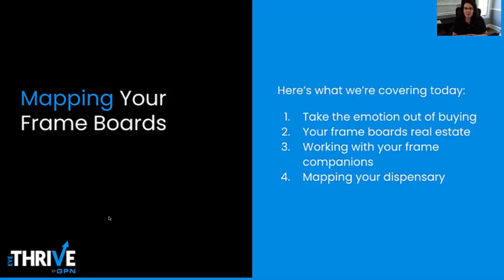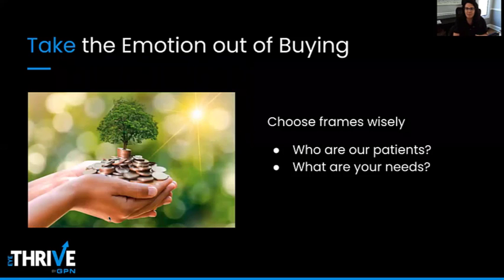And then lastly, we're going to teach you how to map out your dispensary so that you know exactly how many units your practice can display and the number of collections that you should be showcasing within your optical dispensary.